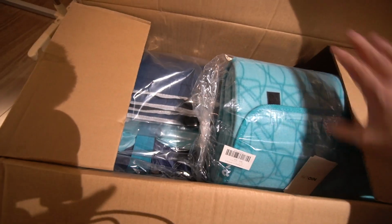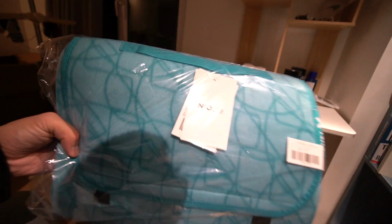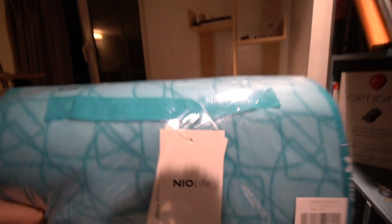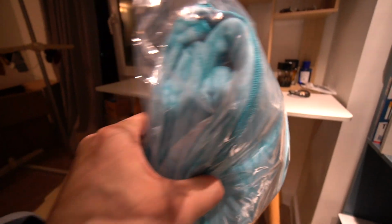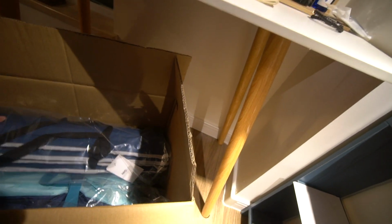All right. Whoa. What is this, my friend? Oh, all right, this is a picnic mat. It's got these Velcros that make it look sort of like a portable little bag. So that's pretty nice. It's good that they gave me this. Then if that's a picnic mat, then I know what these are. This would be the tent, the NIO tent.